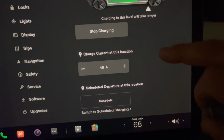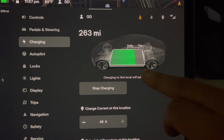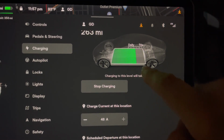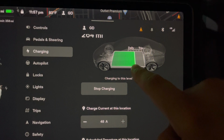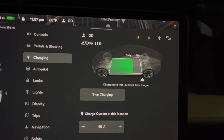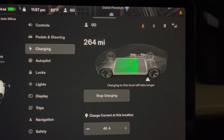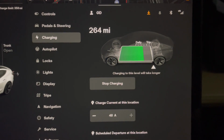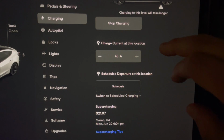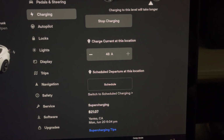Pretty cool. You can move this slider around. You can see here. Come on. Okay, well, ideally you can move this slider. Oh yeah, there we go. So you can change the level of charge. And I guess if you own one of these, you don't want to charge it to maximum like that all the time. But like I said, for what we're doing, that's ideal for this trip. And you can change the current at this location, but I don't really know anything about that.